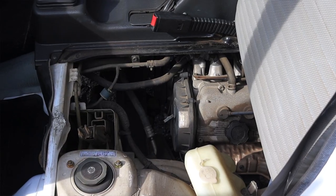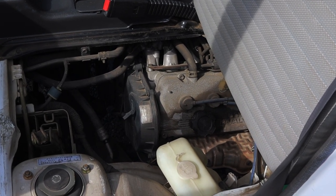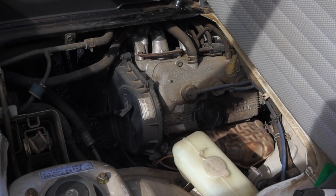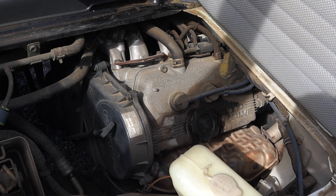So let's get back to that 660cc engine found underneath me here in the Suzuki Carry. Well, the 660cc is actually the maximum size of engine that you can have for this classification of truck.